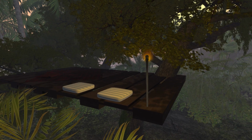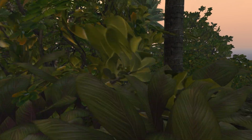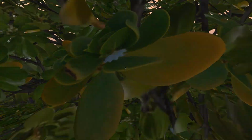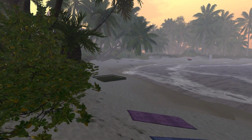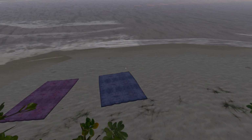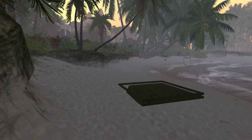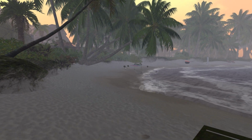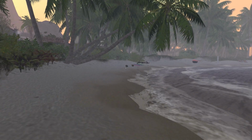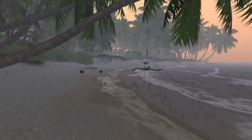We have a nice little spot here in the trees, which is fairly nice. It's not an actual tree house, but it's pretty much like a board stuck up there, which works too if you want to have a nice scenery of the trees. We have the shoreline that goes all the way around in almost a U-shape. You can see some coconuts falling over there, which I guess occasionally happens with those coconut clusters up in the palm trees.